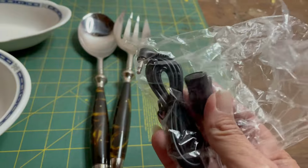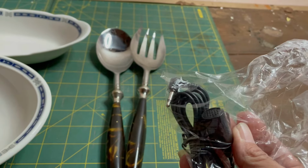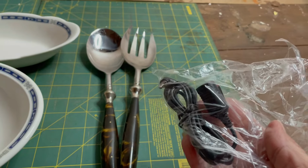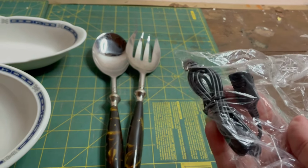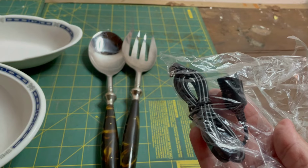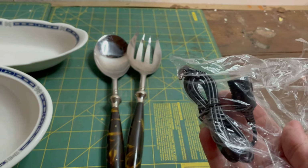First, I've got this little microphone for an RCA micro recorder, like a little cassette recorder. Takes those tiny cassettes. Anyway, I bought it. It was in the box at a yard sale. I think I paid 50 cents for it at a yard sale last summer.